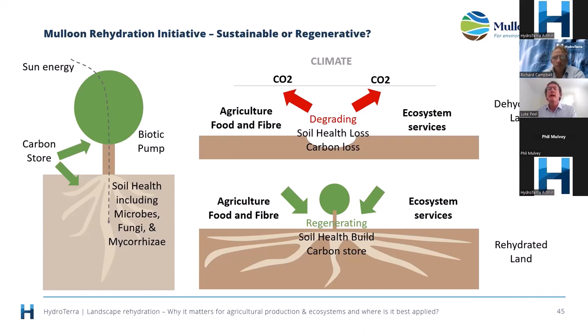A dehydrated land has reduced ability to grow plants that protect and nurture soil, increases susceptibility to further degradation, and if degradation continues, it leads to desertification. Whereas a rehydrated landscape has increased ability to grow plants that protect and nurture soil, and increased ability to regenerate and build resilience. And this is of major relevance to Australia, the driest inhabited continent on Earth.